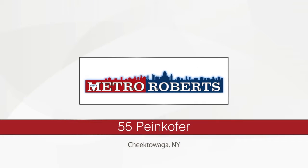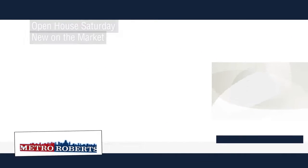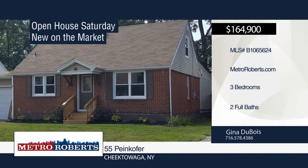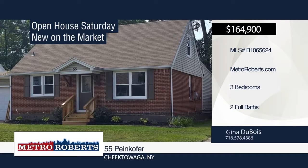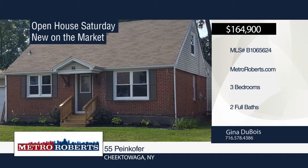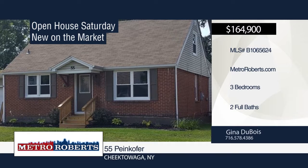Check out this three-bedroom, two-bath home that has been redone from electrical to drywall. It boasts first-floor laundry, in-law possibility, and a dry basement that is waiting for your personal touches. Outside, enjoy fresh new landscaping. Gina Du Bois has the keys and would love to show you everything this home has to offer. Call now to learn more.